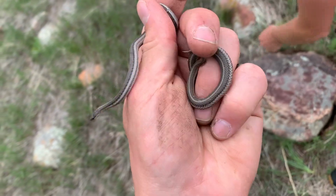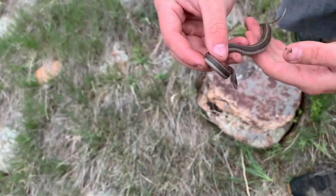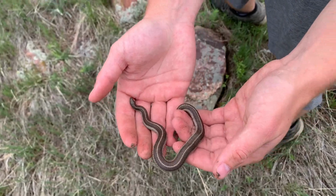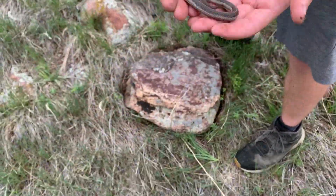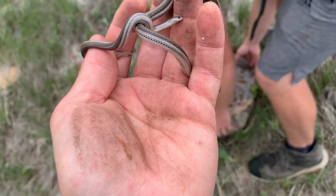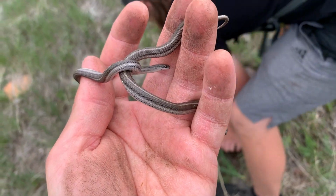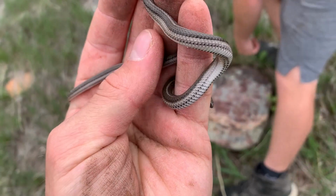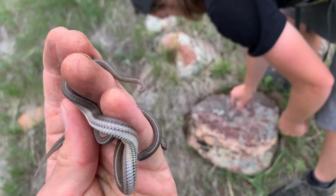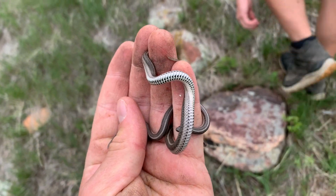The next three snakes of the day are all line snakes. We got two in my hand and a big one here in Noah's hand. These two were flipped under that rock, this one under that rock. It's been about an hour or so since the last handful of line snakes that we were finding, so seems like we got out of where the snakes were, but now we're back into it. Either way, I'm going to release these snakes. We're going to keep on moving.